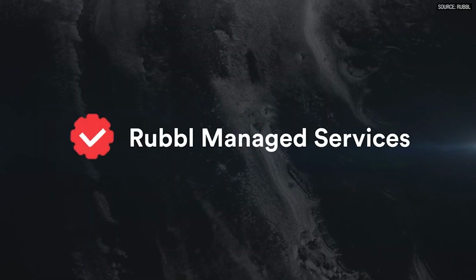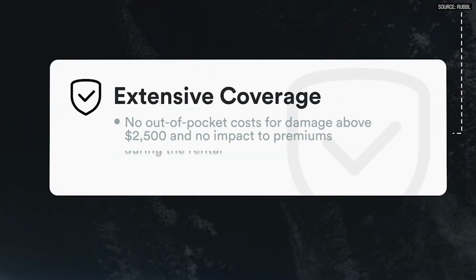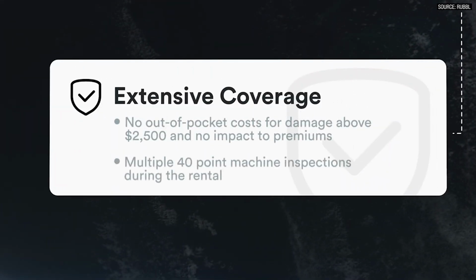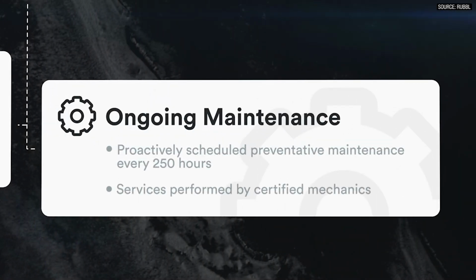Okay, perfect. So the big question I've got is if people are renting their personal equipment on the site, two things: how does insurance work, and then how does transportation of the equipment work? On the insurance, we have Rubbl Managed Services. So when an order is placed, the renter has to purchase the damage and liability insurance from Rubbl. So the equipment owner is fully protected.